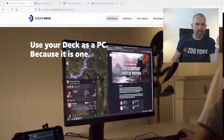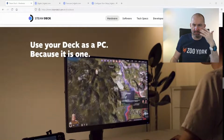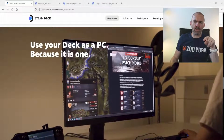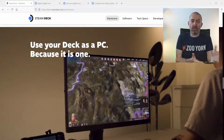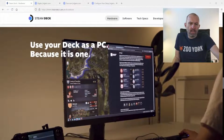I don't know if you would want Windows on it, though. Well, some people might want Windows on it, but I think staying with KDE is better. There's a bit here, I'll get the part it says. If you look here, it says use your deck as a PC because it is one, and they're using KDE, which I think is a Unix Linux variation. We've seen this before with Samsung phones and different things like that, where you dock your phone and then you can use your phone like a computer, and it'll be similar to that, although this might be a little bit more powerful.